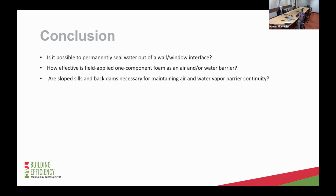And it was in the middle of COVID as well. Yeah, so getting people from the trades was just tough. And at that point, we had actually run out of the supplied window samples as well. We used them up. So there was a breakdown in communications between the supplier of the windows and the college.